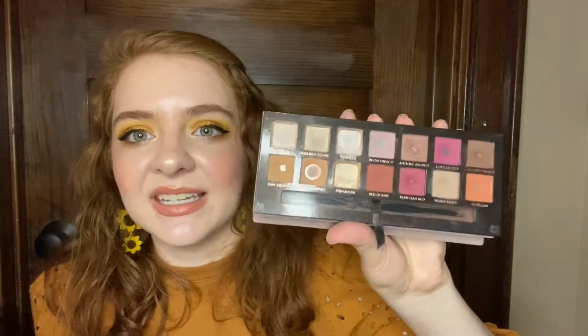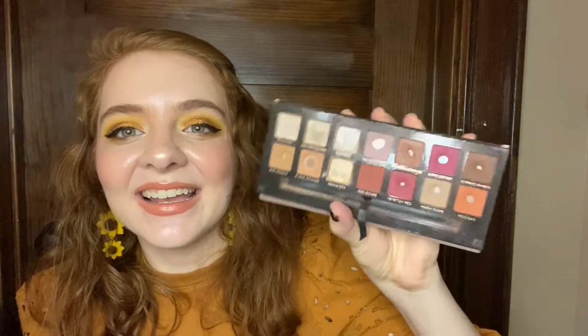Red is probably the shadow I gravitate toward the least. But yeah, everyone knows this palette. I love this palette. I love the color story. I wouldn't repurchase it just because I feel like compared to other palettes, the quality of this goes downhill really, really fast.